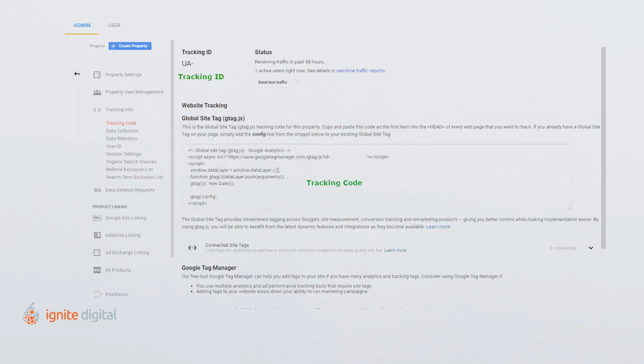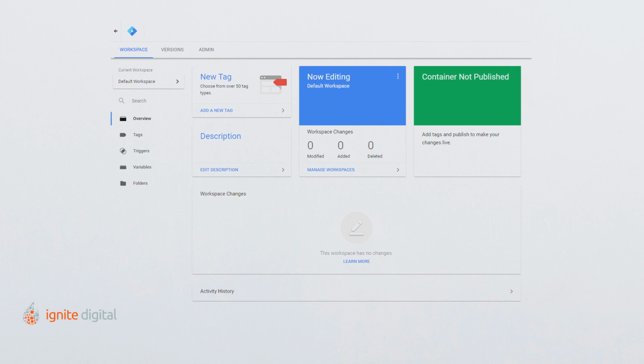First, we have website tracking. Use this universal tracking code for the chosen property and copy and paste it into every web page that you want to track. Lastly, we have Google Tag Manager. Use this if you have multiple analytics tags and ad performance tracking tools that you monitor. Keep in mind, this can slow down your ability to run marketing campaigns.